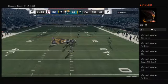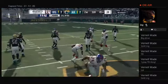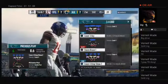Manning to throw on second down. Over the middle here to Rudolph. 6 yards is the pickup, and that'll lead to a third down.